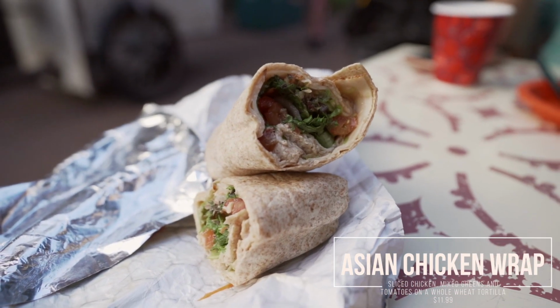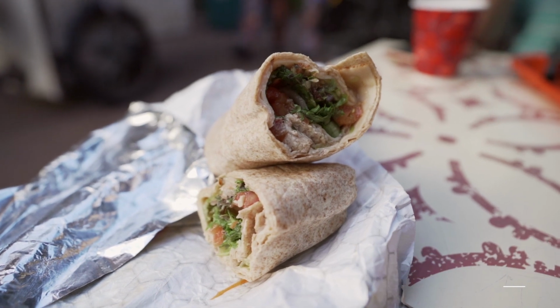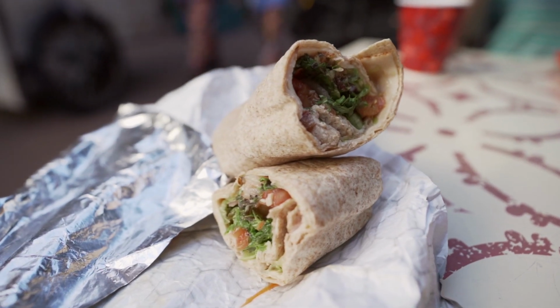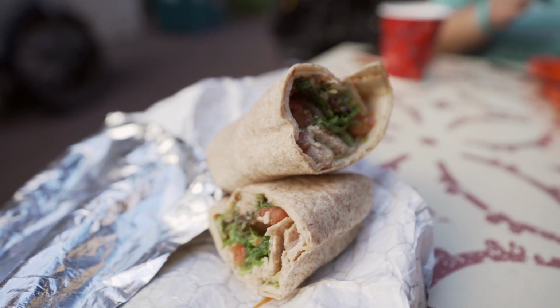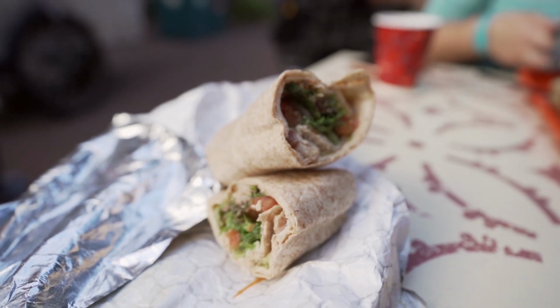This is sliced chicken, mixed greens, tomato on a whole wheat tortilla, and it's also served with chips. Now, it doesn't actually say what kind of dressing is in here, but there's definitely some type of dressing. I can't imagine that it's all coming from the tomato.